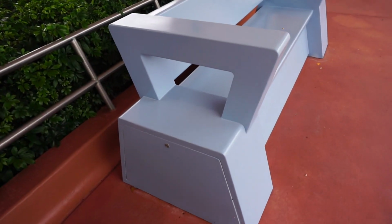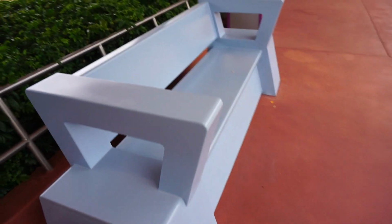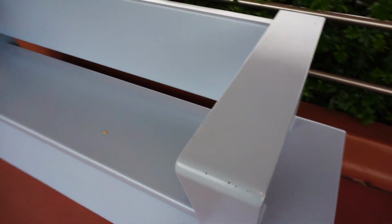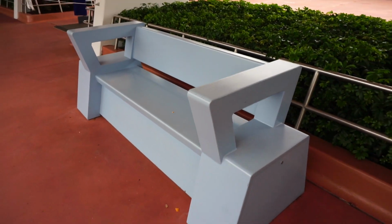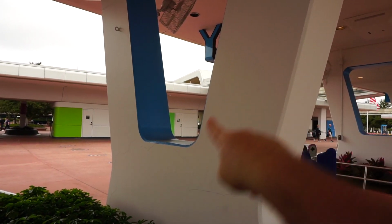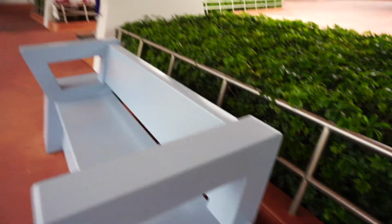I love these. These are my favorite benches in any Disney park. Look at this. How futuristic is this? There's not much to it. It's a simple design, yet it's so classic, yet so futuristic. I love it. And it blends in with this paint job they've got going on here. See, they've added the white and the blue on this trim. It finally all makes sense.